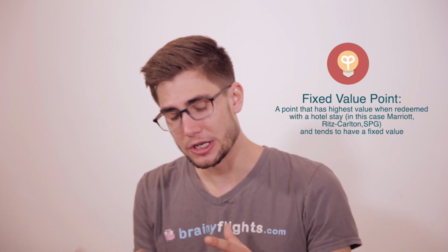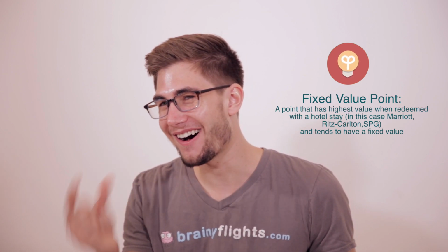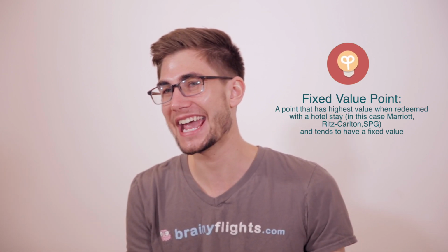Now, in terms of the earning, you're gonna be earning, like I said, SPG points. That is a fixed type of point, right? You can transfer a little bit. This is kind of an odd one of those fixed programs wherein you can actually transfer between Marriott, SPG, and Ritz-Carlton, but by and large, if you want to use your points outside of hotel stays, it's really gonna devalue the points pretty significantly.